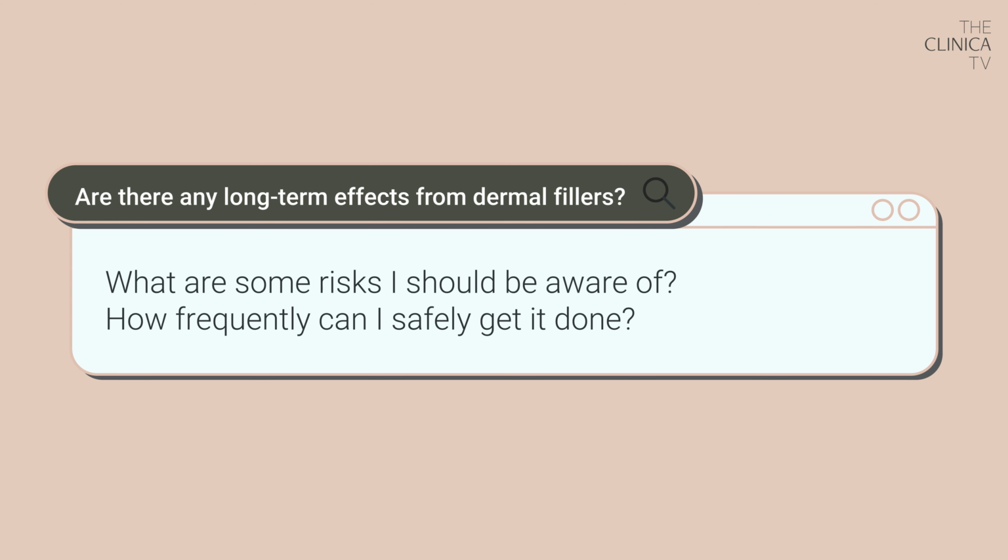What are the long-term effects of dermal fillers? There are no long-term effects associated with hyaluronic acid-based dermal fillers specifically, just because it is a sugar molecule that's found naturally within the body and it is dissolvable. But there is the risk of over-injecting and overstretching the skin.